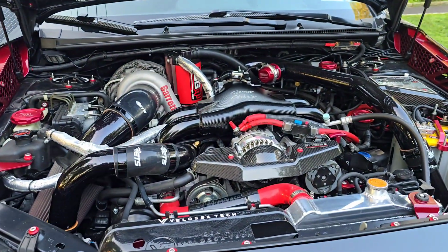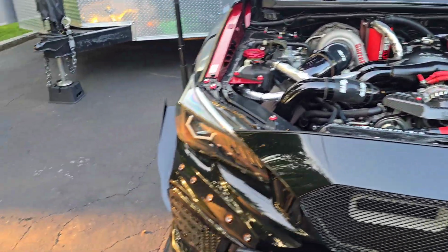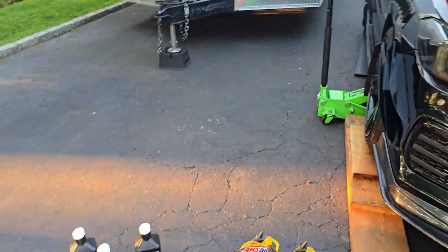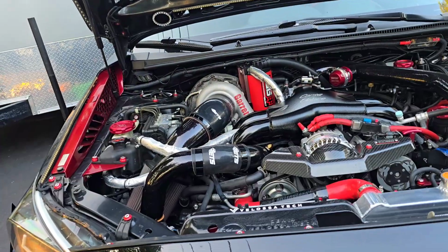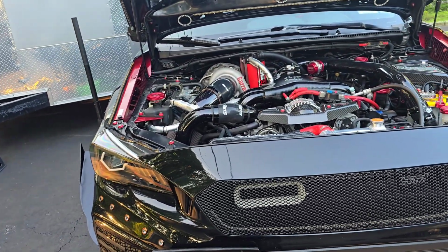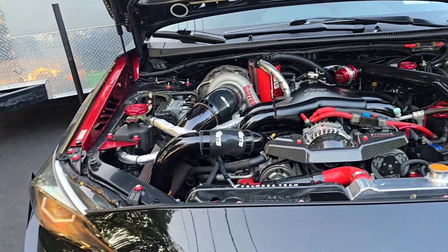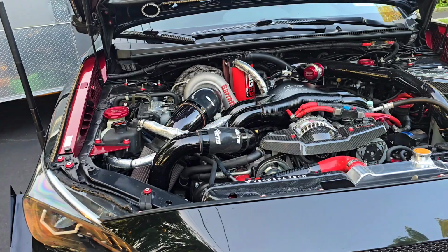my motor is built. This car makes 840 at the wheels at 38 psi, and especially in the hotter weather, especially with the turbo, it makes everything so hot. That's why I can't even drive this car on a summer day at all. I have to wait until it's in the 50s where I could comfortably drive this car. If I take this to the gym, it'll be early in the morning. And when I'm coming back, even if it's in the 60s, that's still fine.